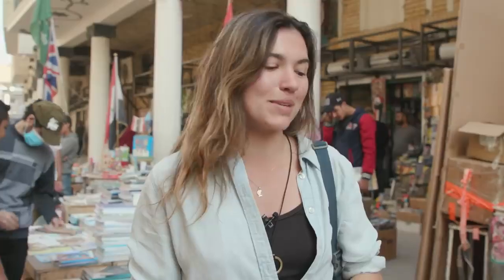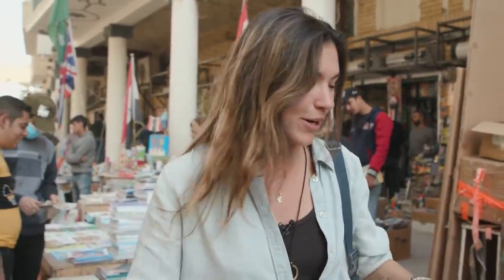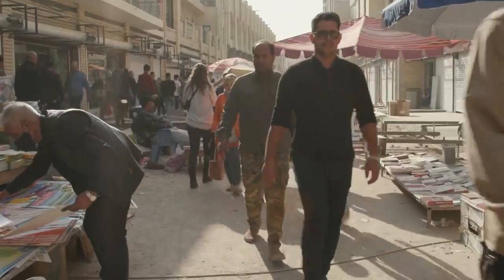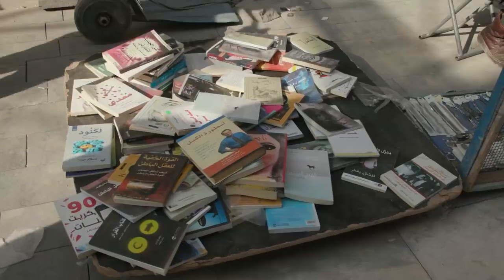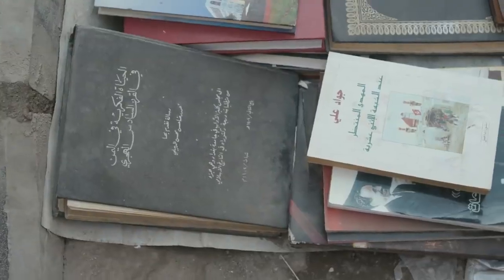Actually, the main reason why I've wanted to visit Baghdad for such a long time is because I'm a total bookworm. Studied literature at university, I love books. And Baghdad has one of the oldest book markets in the entire world. There's a saying in the Middle East which goes like this: Cairo writes, Beirut prints, and Baghdad reads.